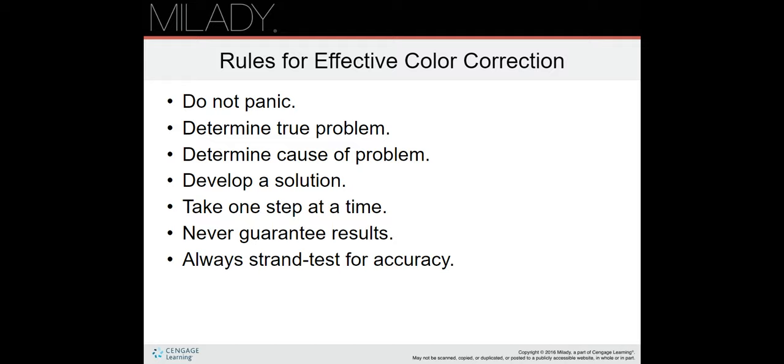Do not panic. Determine the true problem. Determine the cause of the problem. Develop a solution. Take one step at a time, never guarantee results, and always strand test for accuracy. So if you strand test first, usually this isn't going to happen. You're not going to have to do a color correction.